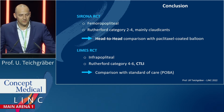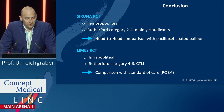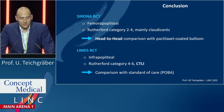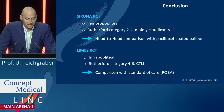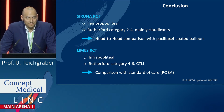So SIRONA is an RCT in the femoropopliteal artery for Rutherford category 2 to 4, so mainly claudicants. It's a head-to-head comparison with paclitaxel-coated balloons, which are on the market and have demonstrated clinical efficacy in randomized controlled trials. And the Limus RCT is infrapopliteal. We are focusing on category 4 to 6 in CLTI patients, and our comparison here is the standard of care, POBA. Thank you.